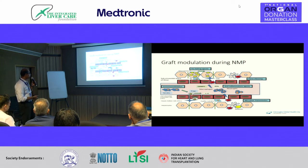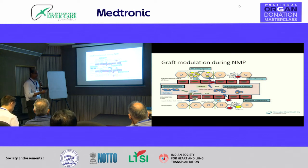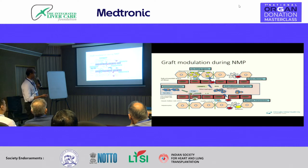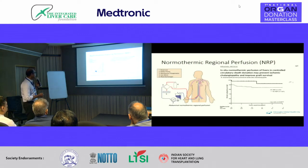You can use gene silencing techniques to block ischemic reperfusion injury. So you block the genes which lead to the progression of ischemic reperfusion injury. You block them, and your outcomes can be better. So there's a lot of work right now on how you can modify the graft so that it functions better in the postoperative period. This is the latest thing.